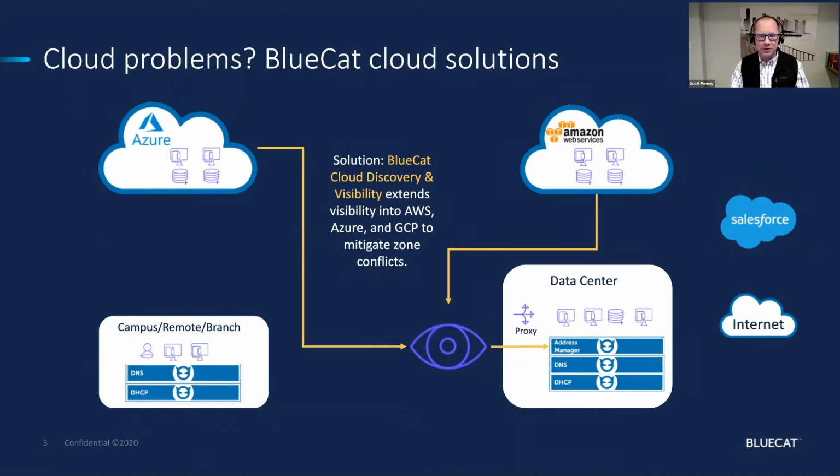So BlueCat offers a solution that we're going to look at a little bit later called Cloud Discovery and Visibility, which allows you to actually connect to those cloud services and watch for changes in DNS configuration or network configuration there, and pull that information back into your address manager. So you'll have an up-to-date, real-time monitored view of what's going on in all those clouds, so that you can make better decisions about how you're going to configure things or how you're going to allocate resources. So that's really the solution to this idea of getting visibility into what's going on, which maybe now somewhere else or somebody else is taking care of that.